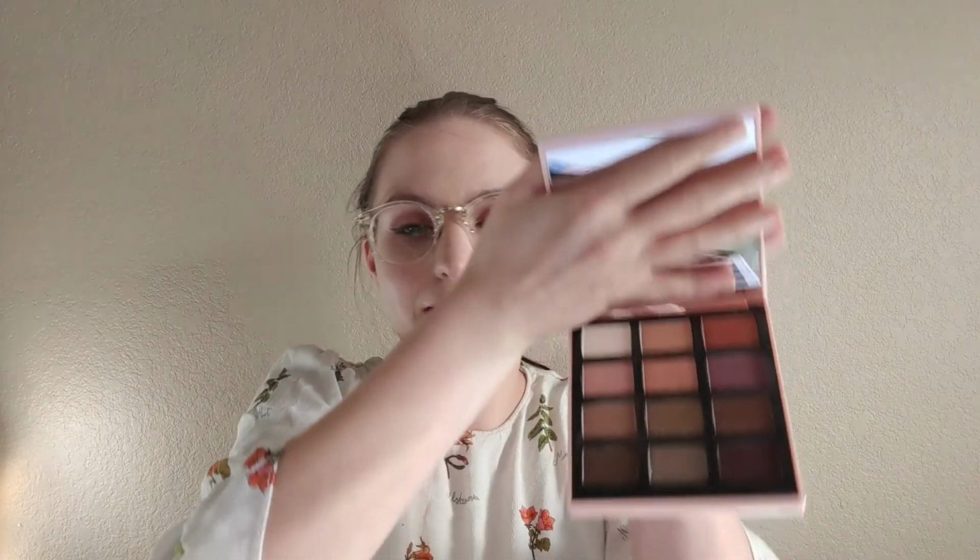The first prompt is to show your newest palette. My newest palette is the Bobbi Brown Nude Drama 2. I got this in the Sephora VIB sale. If you haven't seen the video where I unbox that, I'll have it in the card and down below. I also did a full review and 2 demos with this palette, and I will have that linked in the card and down below as well. This is what it looks like.